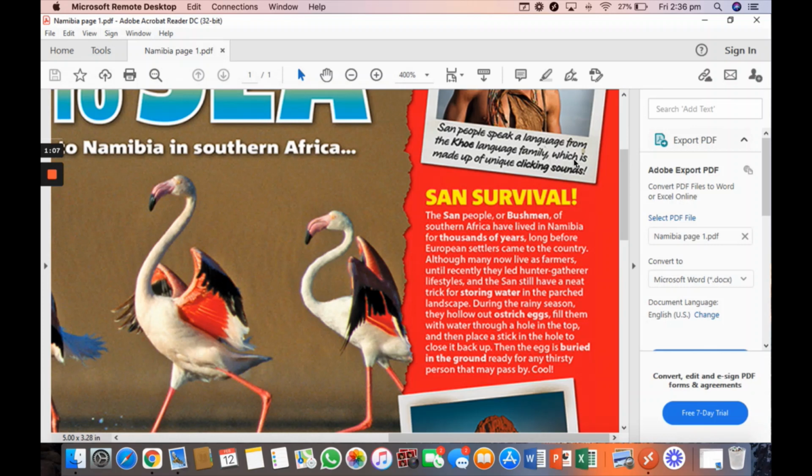During the rainy season, they hollow out ostrich eggs, fill them with water through a hole in the top, and then place a stick in the hole to close it back up. Then the egg is buried in the ground, ready for any thirsty person that may pass by. Cool. If you've ever seen an ostrich egg before, it's rather large.